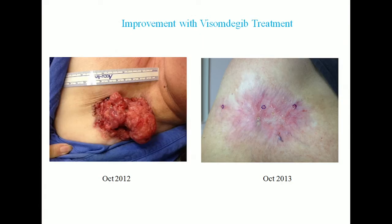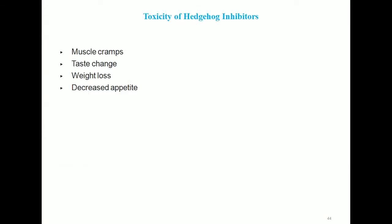And here's just to highlight a patient of mine who came from Connecticut and also neglected the lesion and presented with this large mass from basal cell and was not inclined, did not want radiation or surgery and would have required significant grafting. We treated her with vismodegib for 1 year. She had this outcome. We did punch biopsies in these 3 areas, and they were all negative. This is 2013. It's now 2015. It looks the same. So never had surgery, never had radiation. That is a potential for this type of treatment. The price you pay is toxicity, muscle cramps, taste changes, weight loss, and decrease in appetite being some.